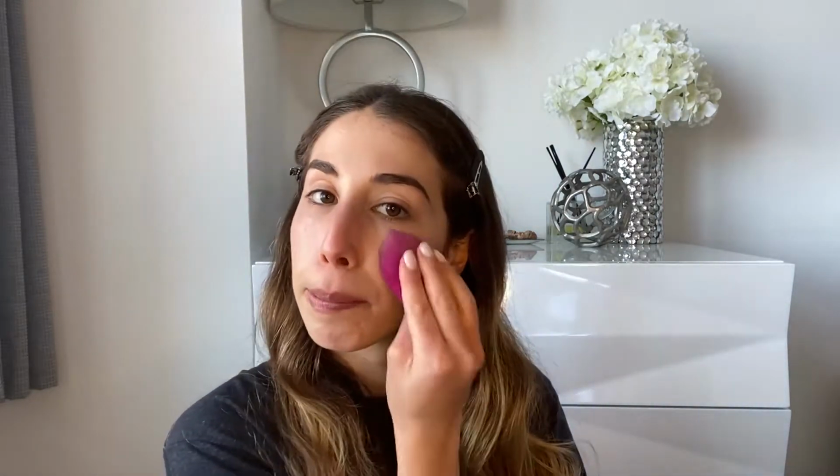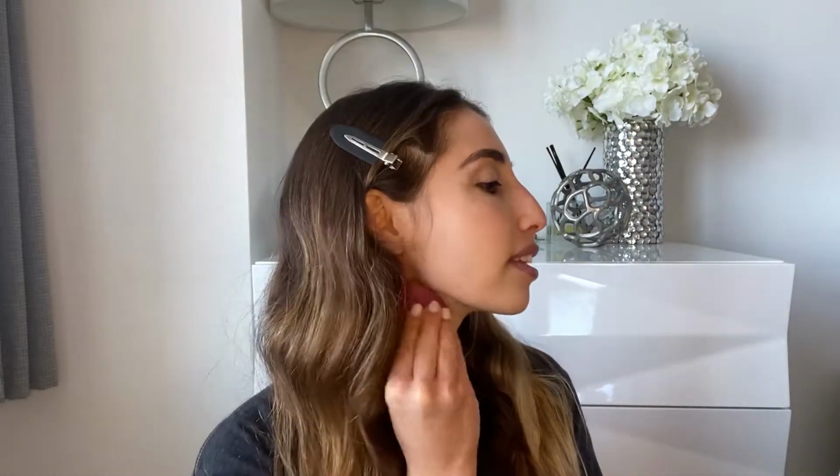It feels like your skin but better, which I love, especially when spring and summer are right around the corner. I don't like having a heavy foundation on my skin during those 2 seasons just because it gets very hot and I don't need it dripping down my face, if you know what I mean. So I'll just finish blending this in and then we will move on.